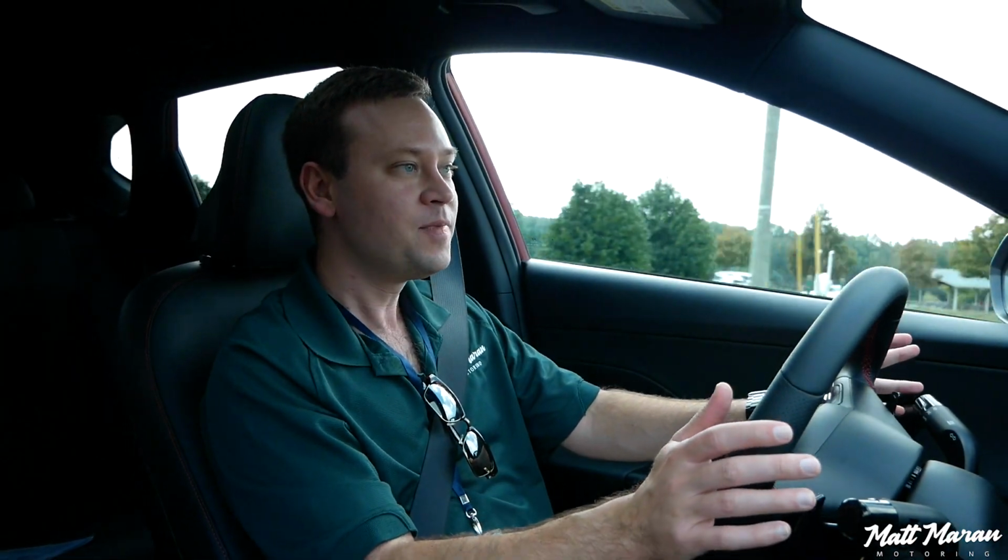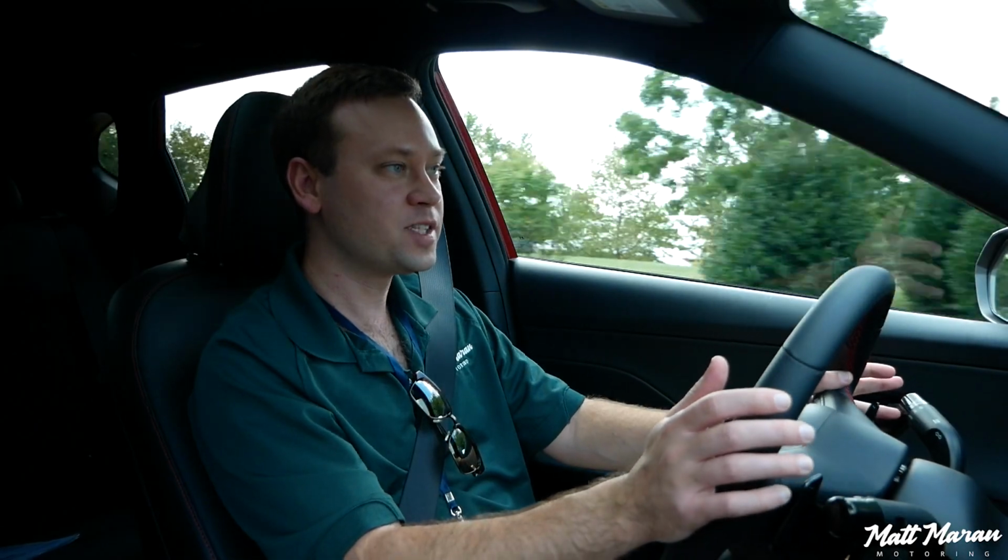But I do appreciate the nice light steering, and even up at higher speeds here, it is still a little vague, especially when you're right on center there. It just seems like it's not really doing a whole lot. But I'm glad they didn't go overboard like Mazda, which has really heavy steering in the CX-30. And that's not going to be everyone's cup of tea. It's a little bit sportier, and if you're an enthusiast, that's great. But if you're not, I think something like this feels a little more average driver friendly.